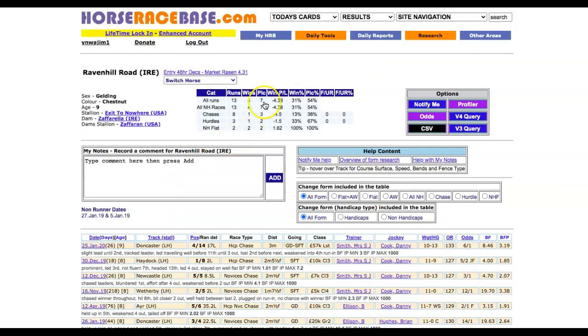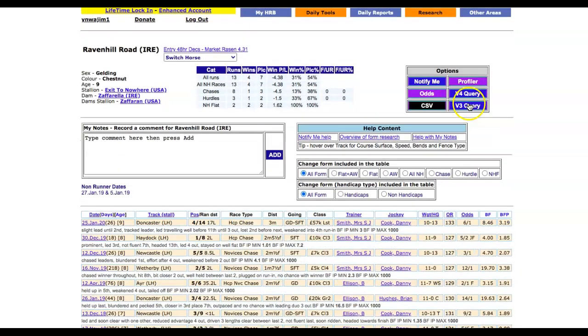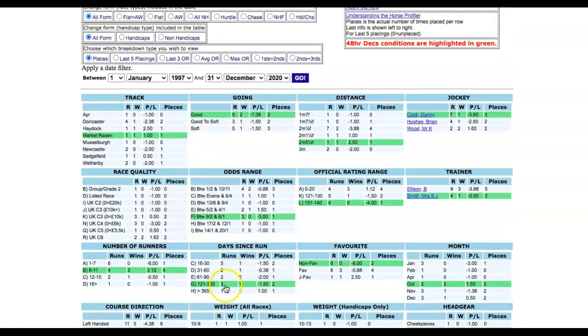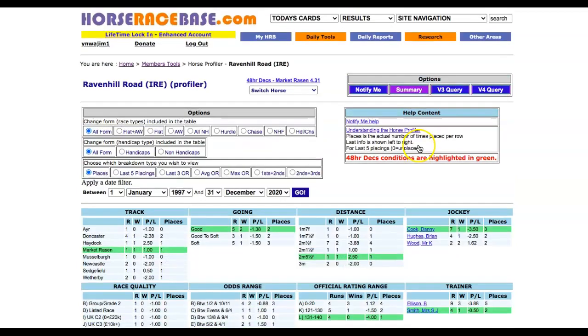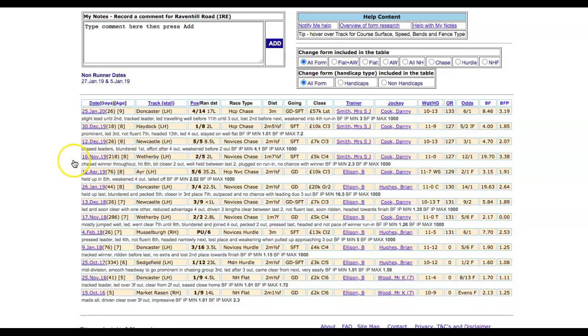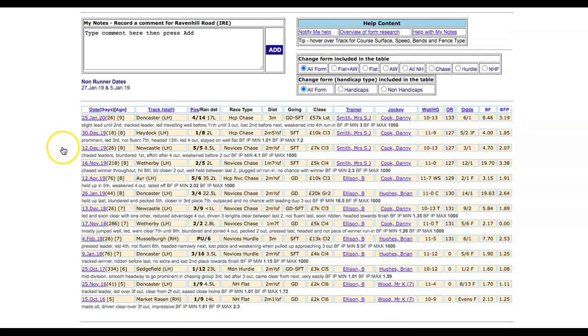Ravenhill Road, 9 years old. Can we assume he needs the run because it's the yard? He has won fresh before. I think that was when trained with Brian Ellison. The first run for Sue Smith last year of the season, plugged on, ran okay.